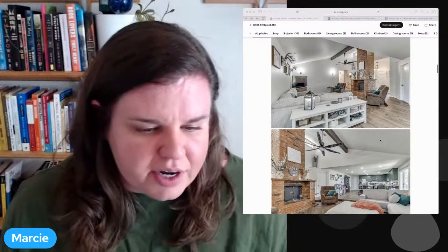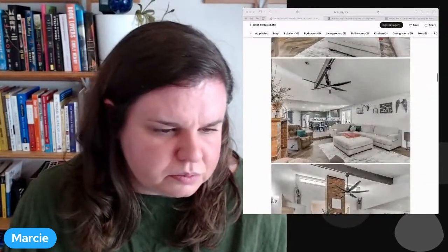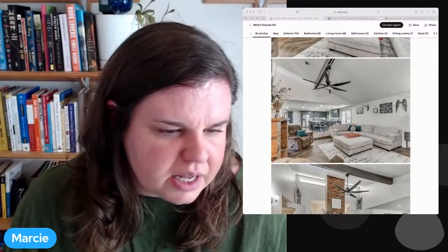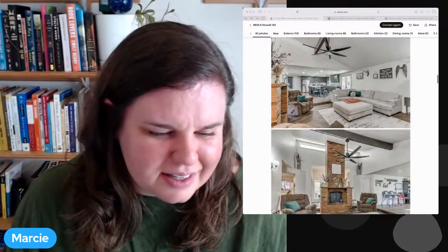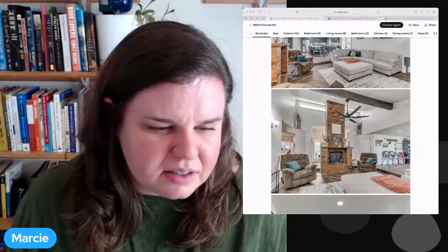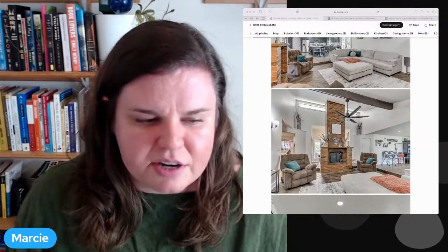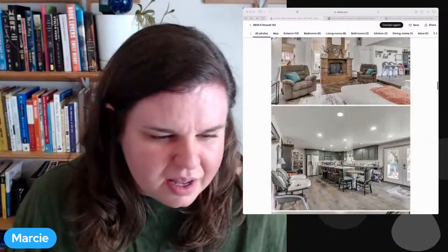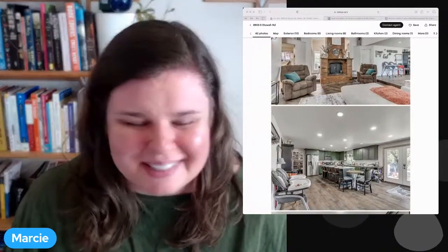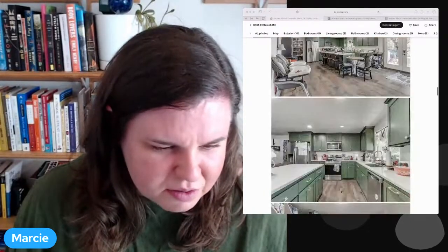So they have green cabinets, which I like, and it's been very popular also. It looks like they sit around their bar in order to eat. So that's cute. They have their fireplace right in the middle. That's that interesting design. This is a very 70s style of house. I do like that green on the cabinets. Oh my gosh, that's so good. All right. I like the floors too.